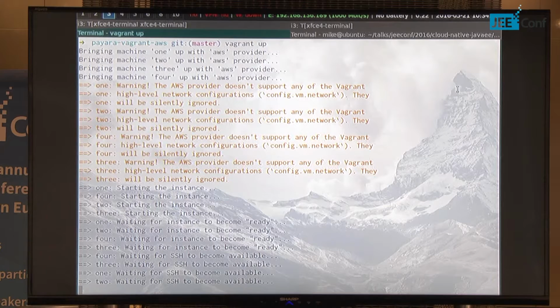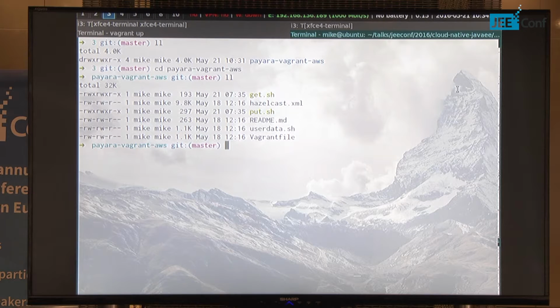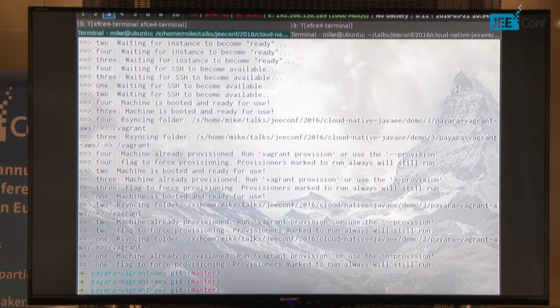So what we're doing is just waiting for SSH to become available. It's overriding the private key that it would normally generate itself with the private key that we want it to use. Eventually we should be able to use the get and put shell scripts. Okay, so that's finished. Now you'll see as well that it says rsyncing the folder.